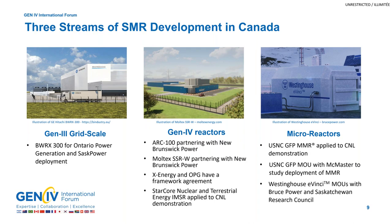Both StarCore, which is a 14 megawatt electric high temperature gas reactor, and Terrestrial Energy with their proposed 195 megawatt electric integral molten salt reactor, they're involved in the CNL siting demonstration project, and both are in phase one of this siting process. And I'm going to talk about the siting process a little bit in a couple slides.